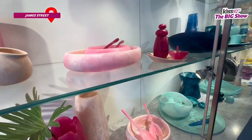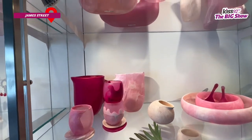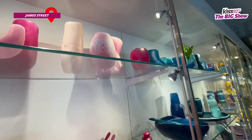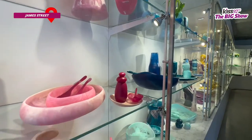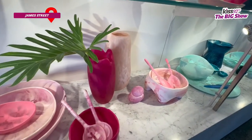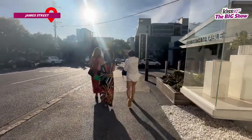They've got some beautiful salad bowls, salad servers, vases. So nice. They're absolutely gorgeous, and they're very solid. They design and hand make every piece using low energy methods from a product derived from a waste material, and their resins are BPA free and suitable for cold food service. So you don't want to be heating these up.